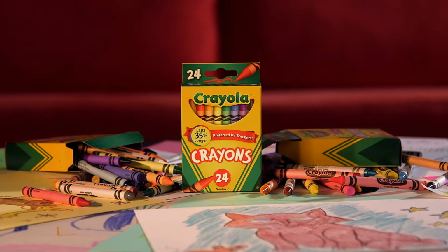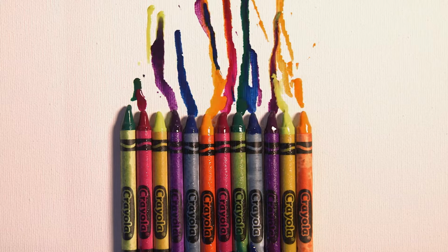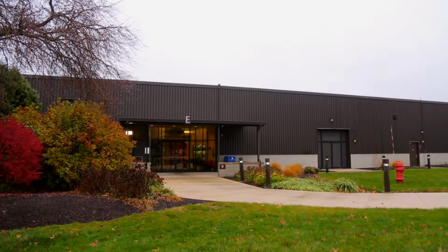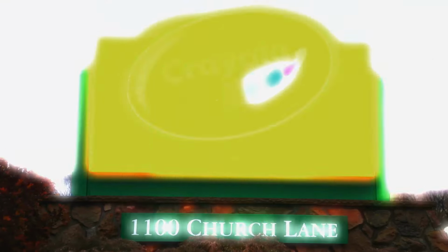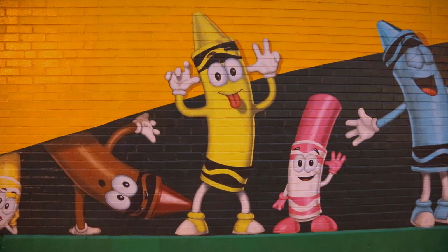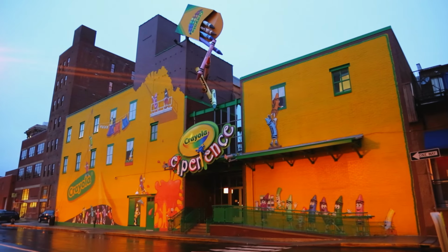Crayola, the world's favorite crayon company, produces 3 billion crayons each year. That's enough crayons to circle the globe 6 times. And they're produced here at Crayola's 452,000 square foot facility in Easton, Pennsylvania. The first box of crayons rolled off the line here in 1903. And since then, over 200 billion crayons have been made.